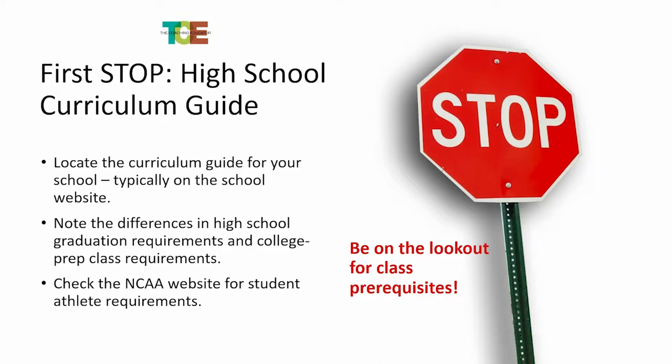You also want to note the differences in high school graduation requirements and the college prep requirements. This is certain for students who are considering college. Even if you can't picture yourself at college, I personally went to college older, and I went to a small enough school, and we only had honors classes, and the whole school was built on college prep. It's important for you because I do have students who are at small private schools, or they are at very small high schools that don't have AP available to them. So just know what you need for college.